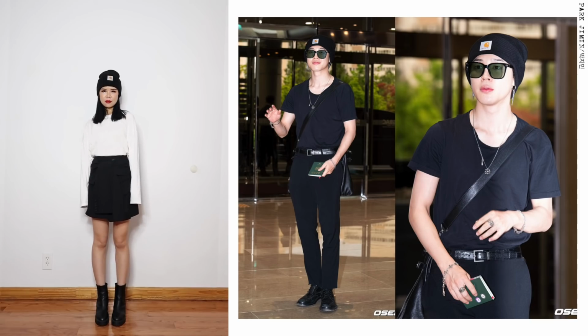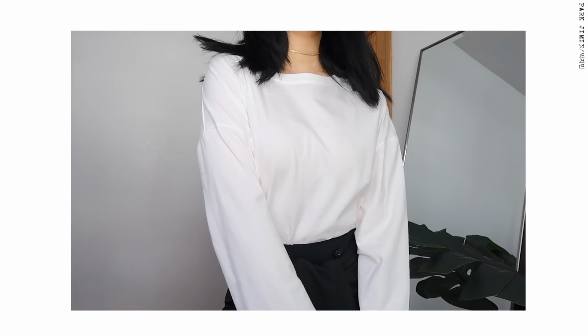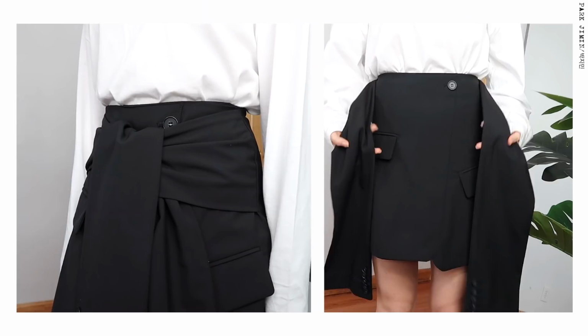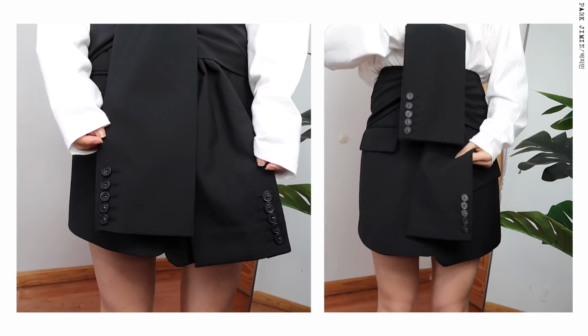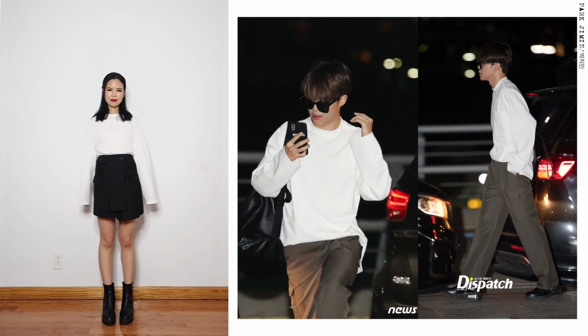Although he does wear button-ups and dressier shirts from time to time, usually his tops are casual and have a comfortable fit to them, so not too tight nor too loose. And actually this skirt is one of my favorite items because it looks like a blazer and you can tie the sleeves yourself, which I think is a cool detail.